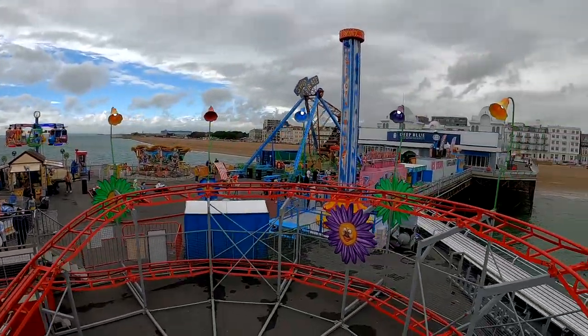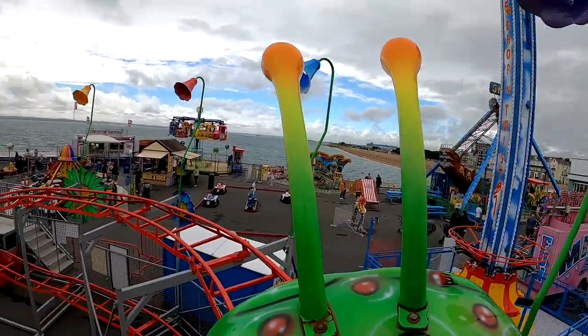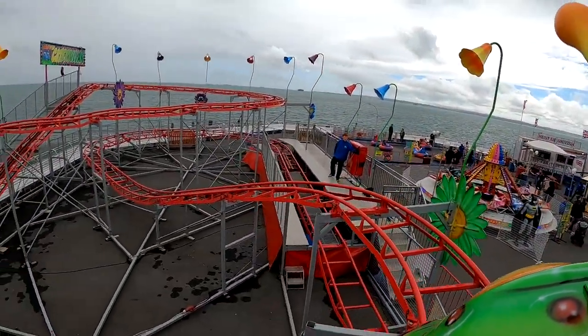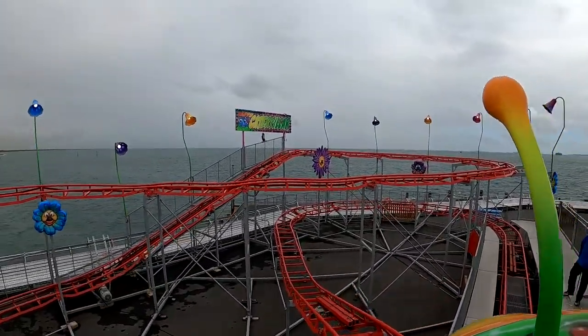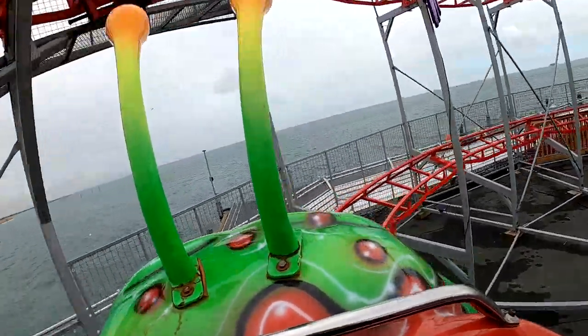You like them, don't you? I love them. Really good. The ones of course that spin round. We'll take you on there next with a nice POV. One final drop on the happy caterpillar. Look how happy he is. Whee. He is smiling. Whee.